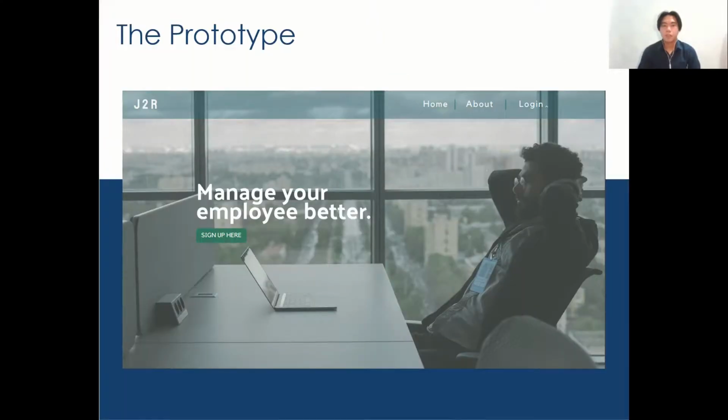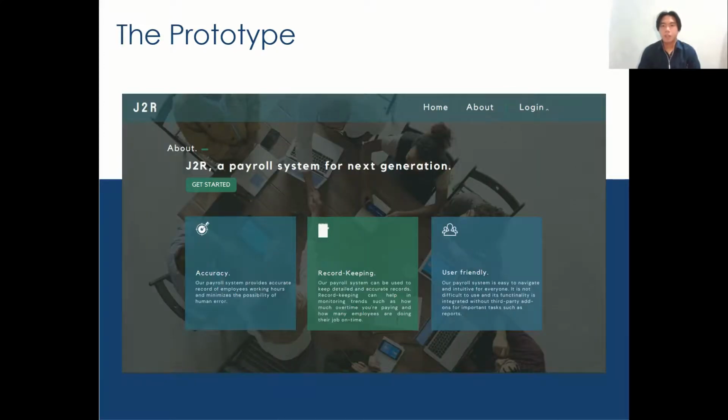Now, let's move to the prototype. This will be the initial home page and about page of the website. The colors blue and green cater to the cleanliness, trustworthiness, and freshness of the entire website.